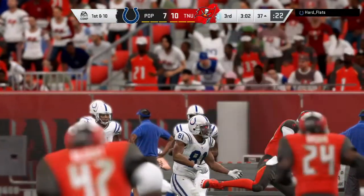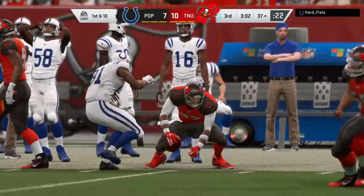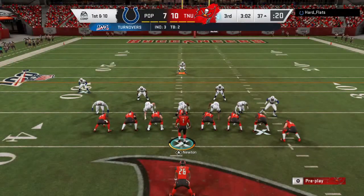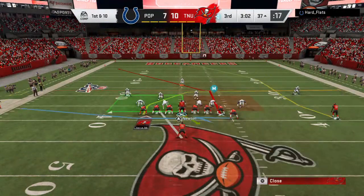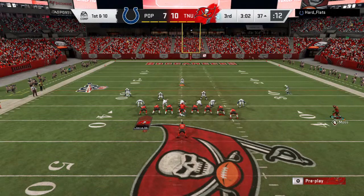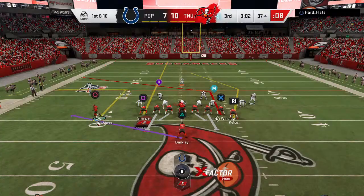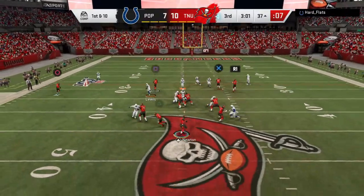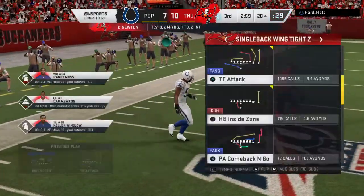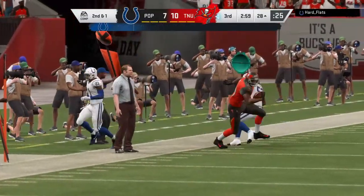The Bucs take over, first and 10 at the 37-yard line. Now following the interception, here's Newton. Got a man, it's Randy Moss, and he is out of bounds inside the 30. Gives him 9 there on the first down completion.